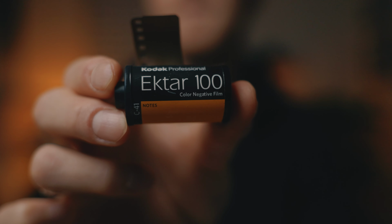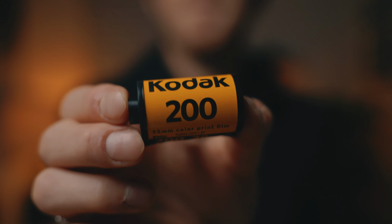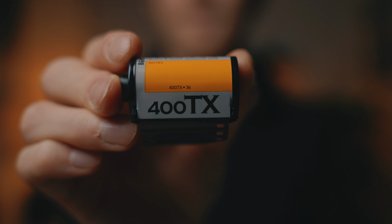Ektar 100 is another film stock that I really like for bright environments. I'll also shoot Kodak Gold on occasion. Kodak Gold can produce really, really beautiful results. As far as black and white film goes, I really love Tri-X 400 and Delta 3200, but I honestly don't shoot much black and white film at all.